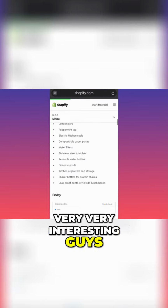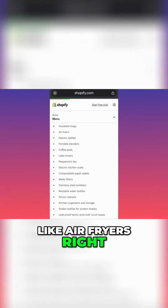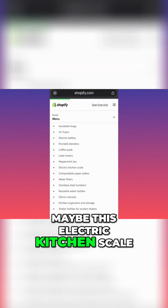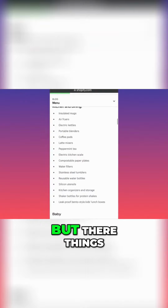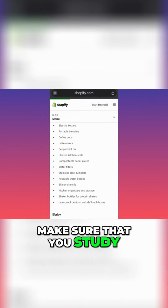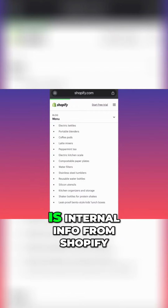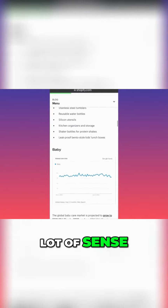Very, very interesting, guys. Some of these are much bigger, like air fryers, right? Maybe this electric kitchen scale might be a little chunky as well, depending on the size. But there are things that people are interested in, and most likely will be buying. This is why you want to make sure that you study this particular niche and these highlighted products, okay? This is internal info from Shopify, so obviously it makes a lot of sense.